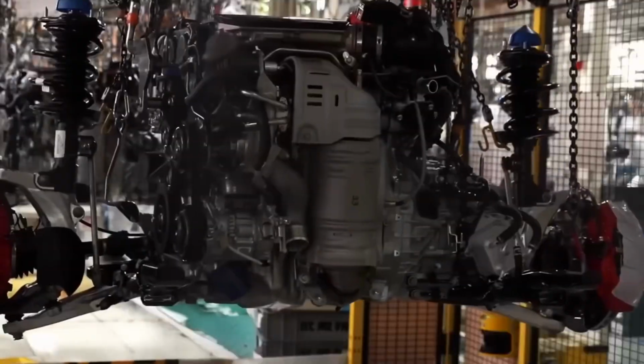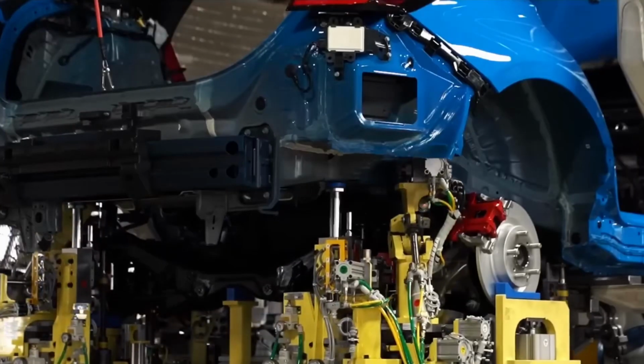The Honda brand is synonymous with high-quality cars, and this little factory teaser makes it easy to understand why.